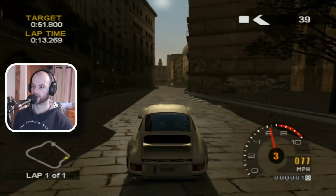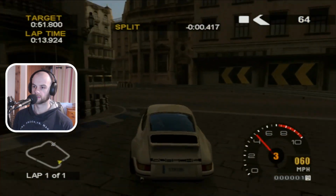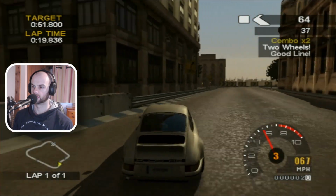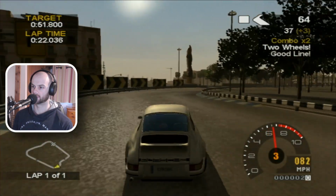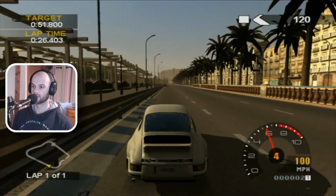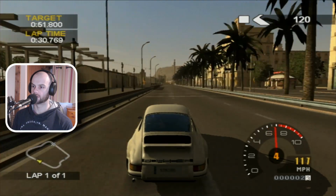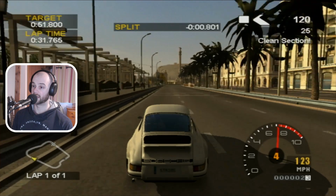Right, we need to be a couple tenths up here, if possible. 4 tenths, that's really good actually. I was a little slow through there, if I'm honest. I think I need to save about half a second from my first attempt. Well, we're 8 tenths up.